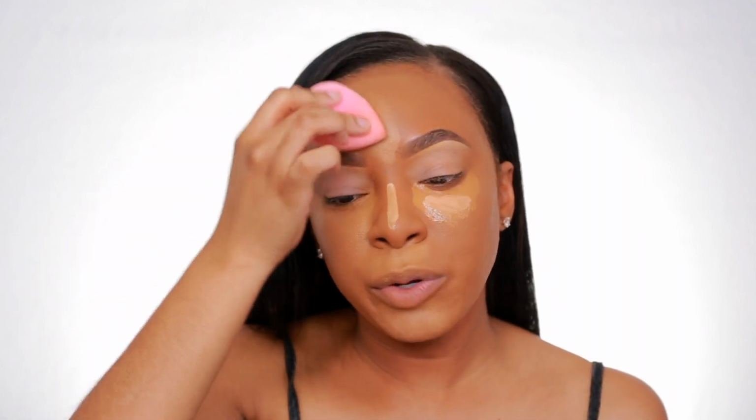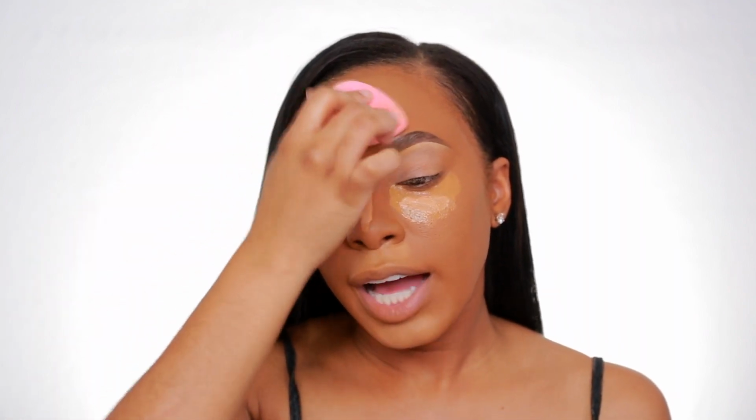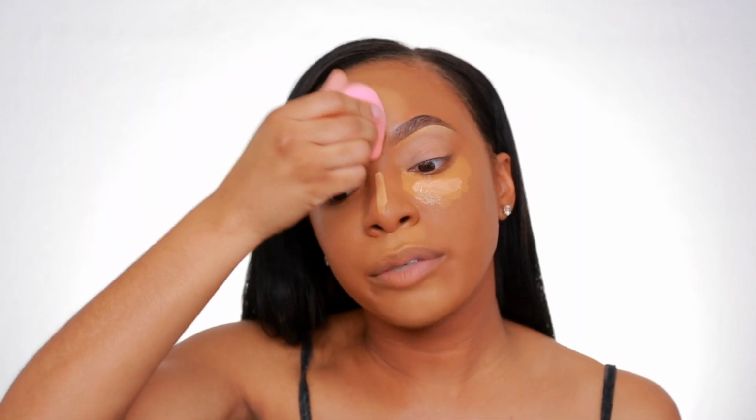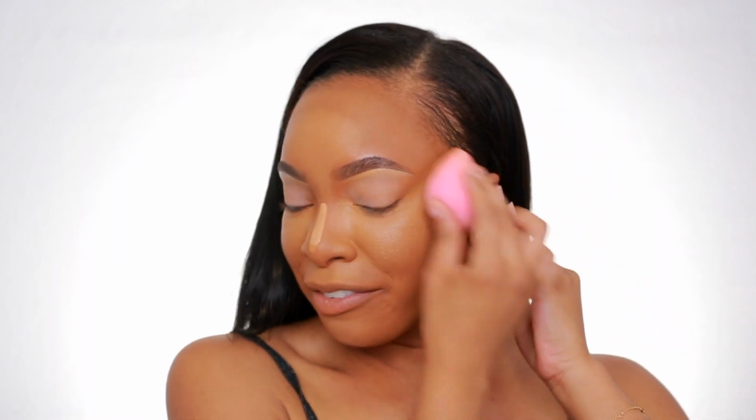Because it's not too muted, you can still see the highlight. And it's definitely brightening, but it's not too much. And I feel like had I applied 12 all over, it would have gotten to be a little too much. Yes, look at that coverage.